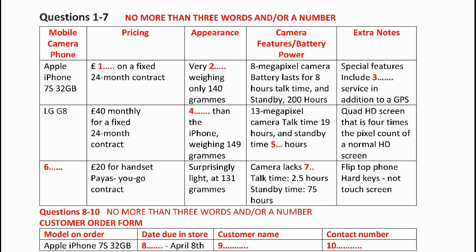What about this one? That's the LG G8 phone. I'm afraid I'm going to disappoint you when you learn the price. It's £40 per month. For a 24-month contract? I'm afraid so. But you're paying for several excellent features. The camera is a colossal 13 megapixels. You can also take still photos while simultaneously recording a video. Another good point is that it is remarkably lightweight at 149 grams. So it's only slightly heavier than the Apple iPhone we just looked at.